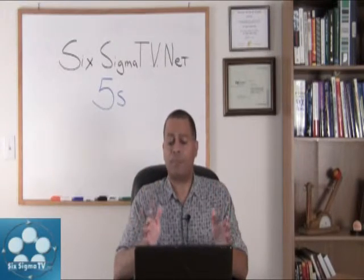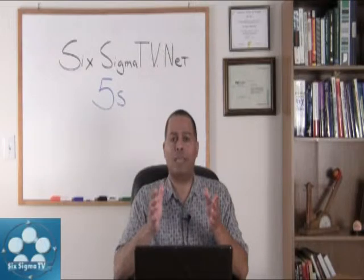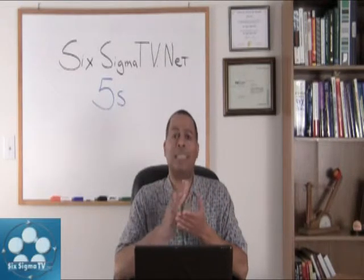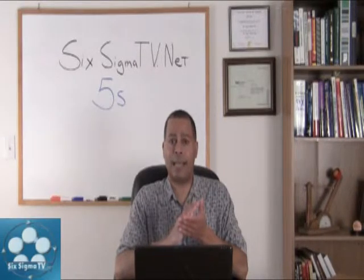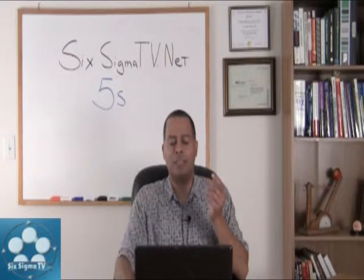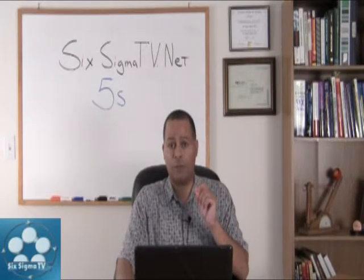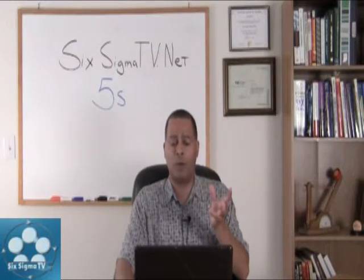In the sustain step, we want to make sure that the 5S is driven into the DNA and becomes the culture of the company. That's the sustaining part. Everyone is involved, everyone takes turn being a leader, and we sustain the culture in your organization. And you want to remember that the 5S's are a starting point for all your improvement activities.